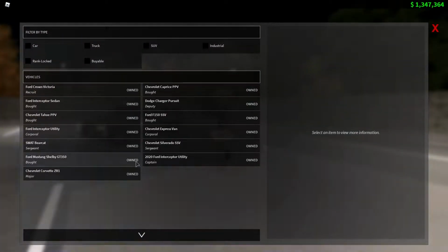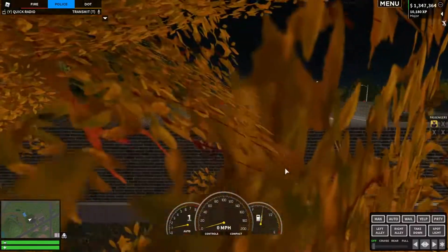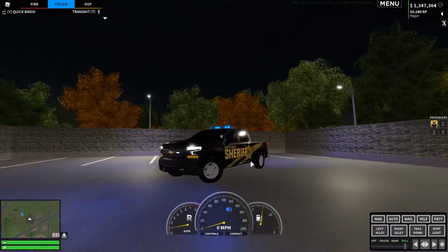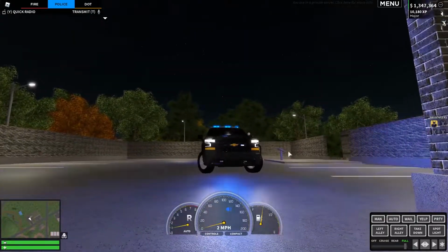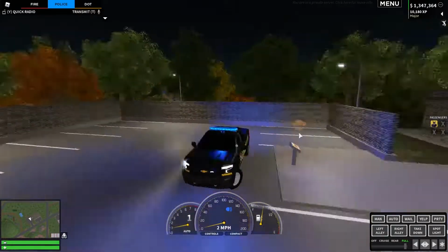Then we have the Silverado. This time, a little minor change. I do not have the ram bar on front, just a spotlight, and that's really it. Kind of gives the front a little bit more of a meaner look. So, yeah.